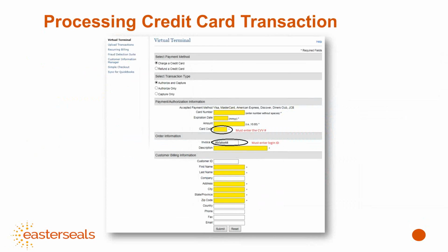That's a given. However, you also are required to put in the CVV number or the card code number. That can be found on the back of most credit cards. There's normally a 3-digit number on the back, right in the signature line. For American Express, it is the 4 numbers on the front of the card, right above the card numbers. They're written a little bit smaller on the right-hand side above the card number. But those numbers are required.